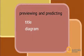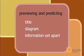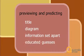What we've just done is to use the skills of previewing and predicting. We put together all the information we could about the text we are reading. We looked for a title, a diagram, or any other information set apart, like the asterisk at the end of the text. We also made some educated guesses about what is in the article by predicting some common words we might expect to see.